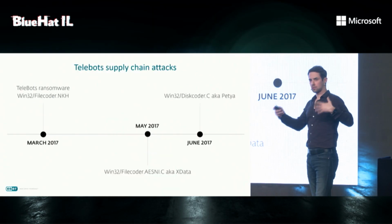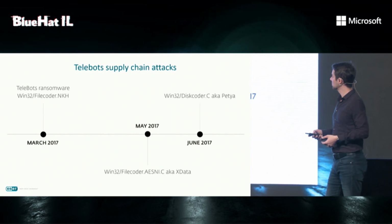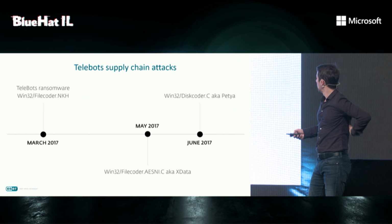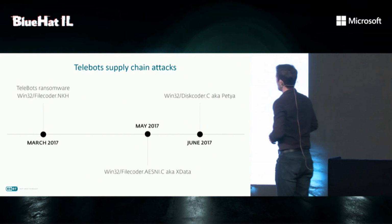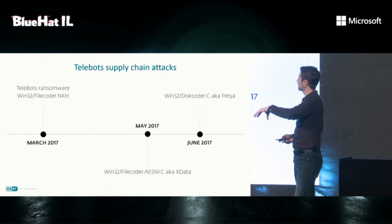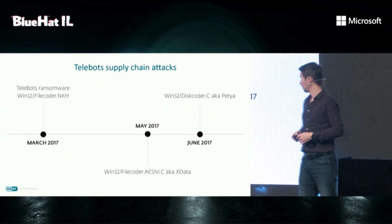So that's the most widely known example of supply chain compromise, but that's not the only one. That happened in June 2017, NotPetya there, but there were also other supply chain attacks used by this group that preceded it that were not that well covered.